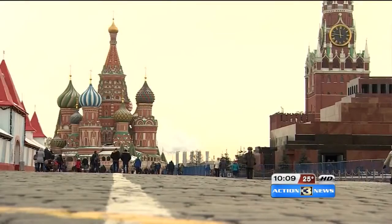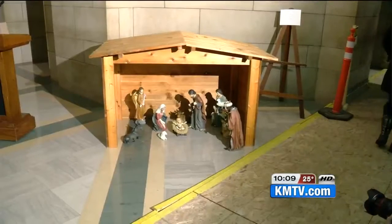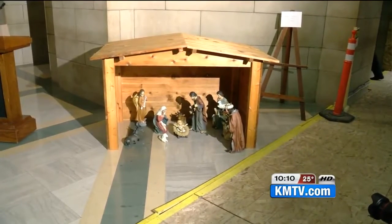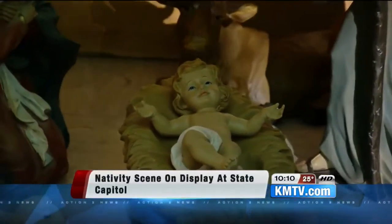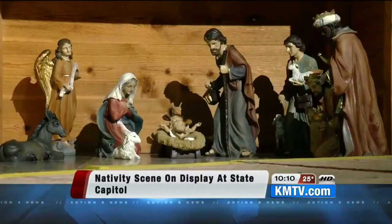and even big businesses. Well, a traditional holiday display is once again calling Nebraska's state capitol home. The Thomas More Society set up a nativity scene on the Capitol ground floor. The group received permission for the display after applying for a permit at the beginning of summer.